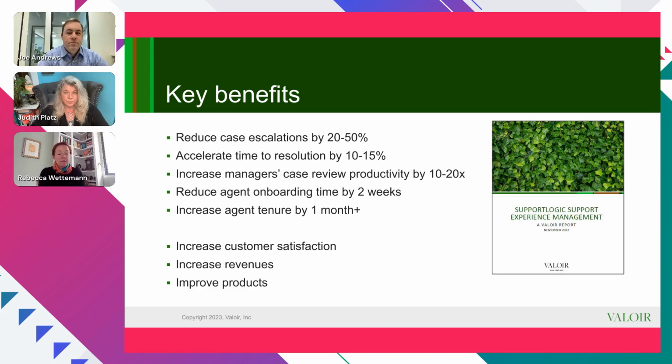A key piece in looking at all of this that we found was really the ability to scale the intelligence of managers, enabling them to review 10 to 20 times more cases than they could have in the past with the intelligent automation, the insights provided within Support Logic.